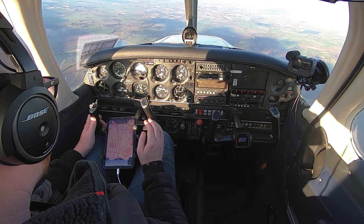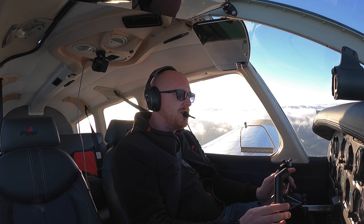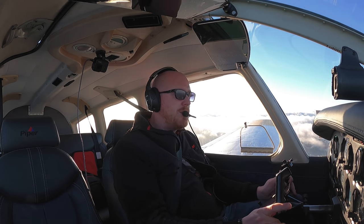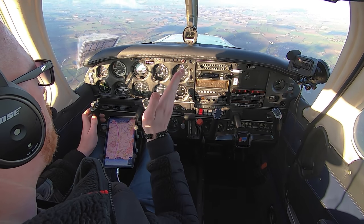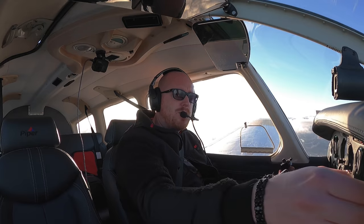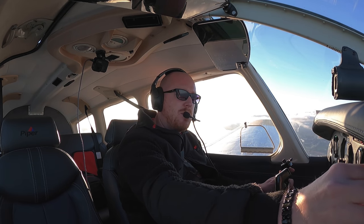Okay, well, we're clear now. We're going to start our descent very gradually. Drop down to 4,000 feet because we are now on a westerly heading. 130.480, let's get Gamston logged in.